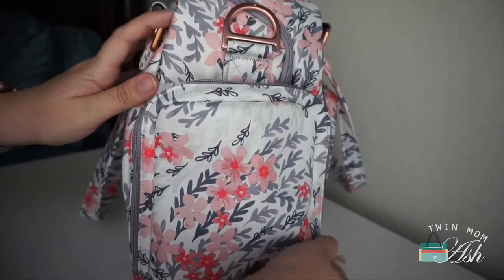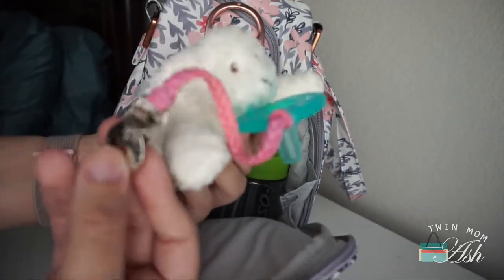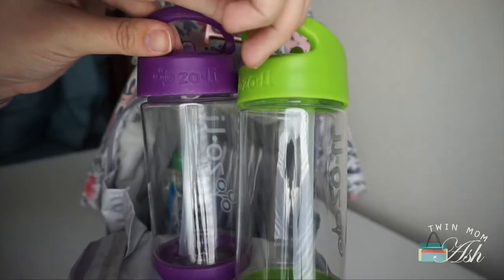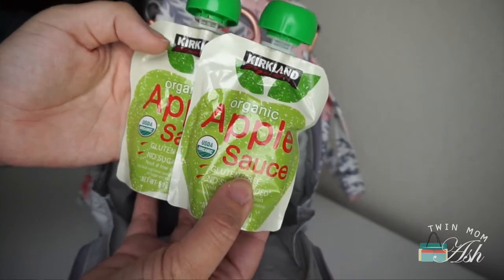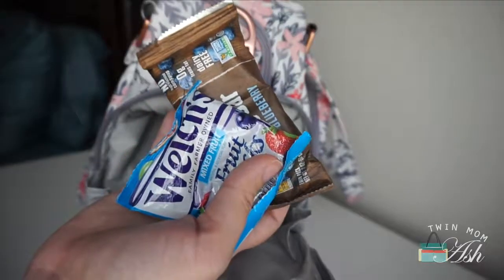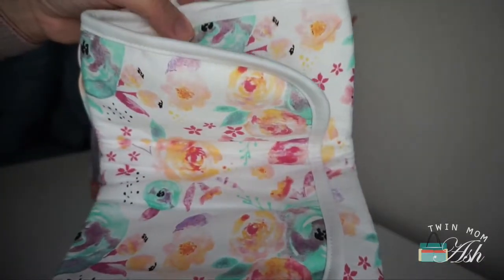In this pump pocket, I have my daughter's Wubbanub with a cutie clip. This is a pacifier clip by Ryan Rose, 2 water bottles, a coin purse with some lollipops, pouches of applesauce, and 2 other snacks. Okay, so for the inside, I have my nursing cover and a burp rag.